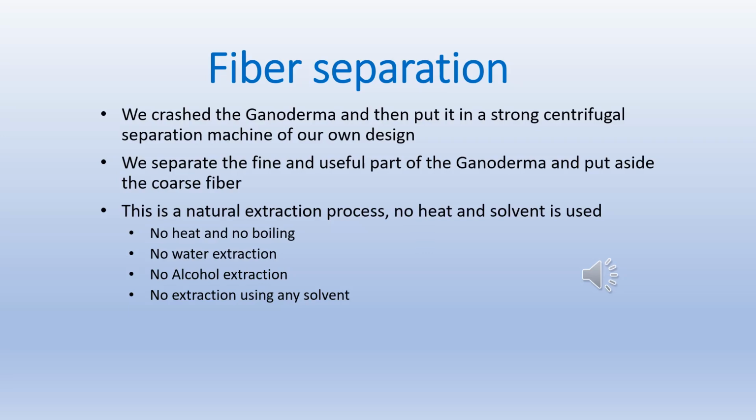This is very important. Now we crush the Ganoderma and put it in a strong centrifugal separation machine. It churns at a high speed, so the fine fiber, the spores, everything comes out at the center, and the coarse material is separated at the side. This is a natural extraction process. No heat and no solvent is used. So we have no heat and no boiling, no water extraction, no alcohol extraction. We do not extract using any solvent.